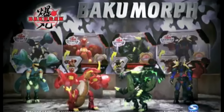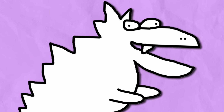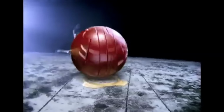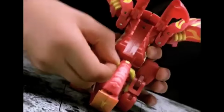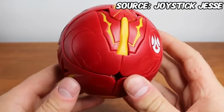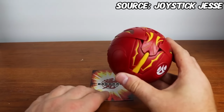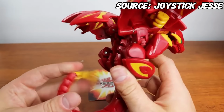Bakugan Bakumorph. Now, don't get your hopes up. I'm talking about a certain type of Bakugan product that is not actually real Bakugan. Bakumorph is this toy line that did not last very long and seems to only exist in the Gundalian Invaders era of the original Bakugan. But Bakugan Bakumorph were the classic Bakugan balls, and they were magnetic at the bottom, so they would spring open, and then you could pull the parts out and kind of turn them into an action figure.